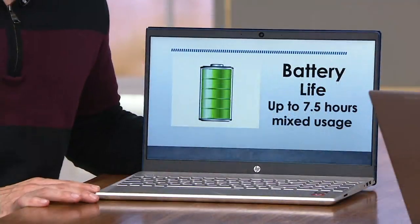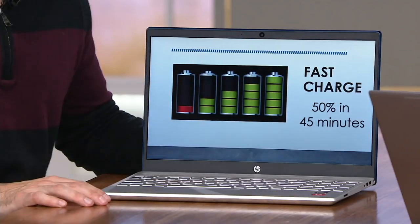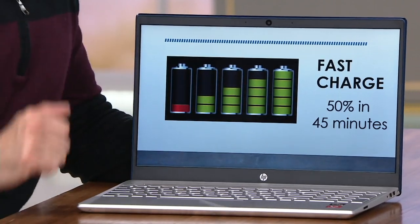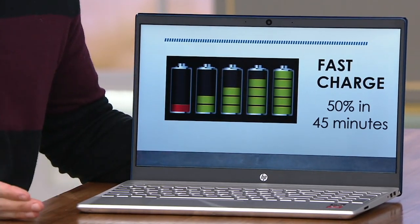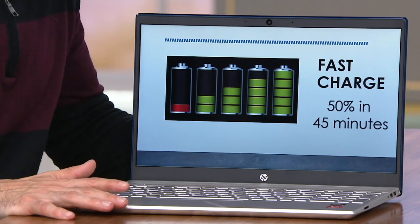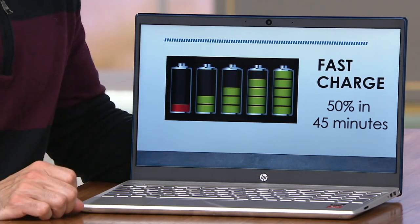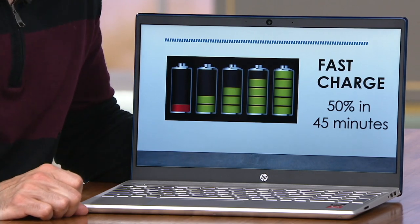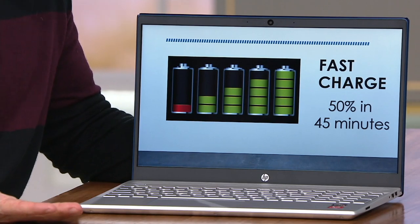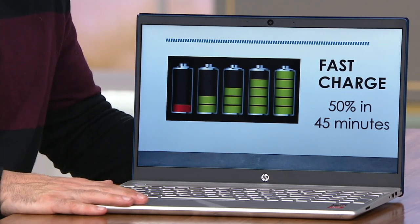But here's one of the things that I love about our HP computers. We have something called Fast Charge. Let's say, for example, you were binge watching last night and you forgot to plug in your computer and you're about to head to work, or head to class. You can plug this in and in 45 minutes, get about 50% of your battery life back. Wow. That's Fast Charge. It is phenomenal. So convenient. Think about if you're going on a flight, right? You want to make sure that you have this charged up and ready to go.